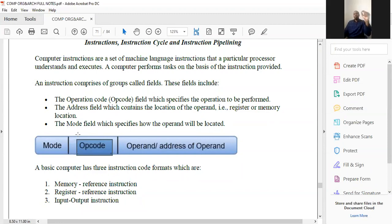For instance, download is an instruction, and that instruction is recognized by a code, okay? And it is that code that is decoded, all right? So that the computer can know that's a download operation, okay? So operation code is what that instruction is about. Now when that instruction is executed, what operation is going to take place, okay?